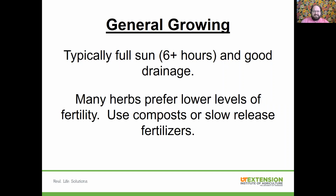Another thing to pay attention to is the fertility levels. We're not looking to really push these herbs. There aren't really any herbs that we would call heavy feeders the way we might some vegetable plants. And so a very moderate level of fertility is generally good. We don't want to try to push them. This is where using compost or other slow release fertilizers can be good rather than trying to push them with water soluble fertilizers or things like that. So allow these plants to grow slowly and establish, and generally you'll be surprised how well they perform with a very modest level of fertility.